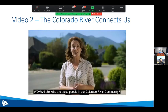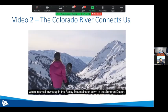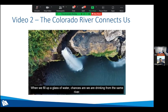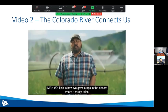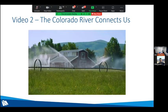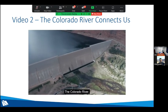So who are these people in our Colorado River community? We live in cities as far away as Los Angeles or Albuquerque. We're in small towns up in the Rocky Mountains or down in the Sonoran Desert. When we fill up a glass of water, chances are we're drinking from the same river. That water is our life. This is how we grow crops in the desert where it rarely rains. It's how we stock our supermarkets year-round. Stable agriculture needs access to water. Our source for irrigation in the West is the Colorado River.